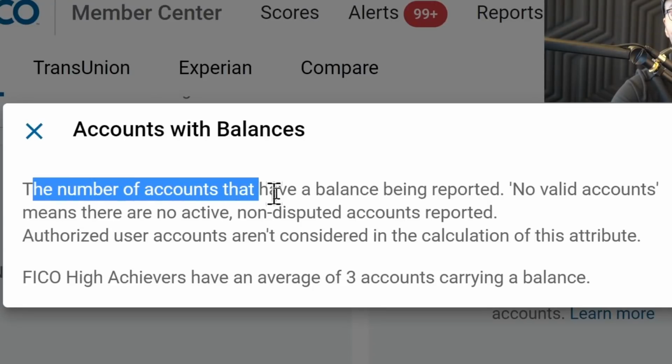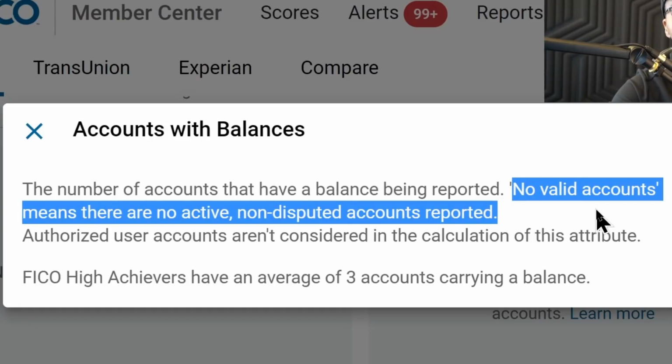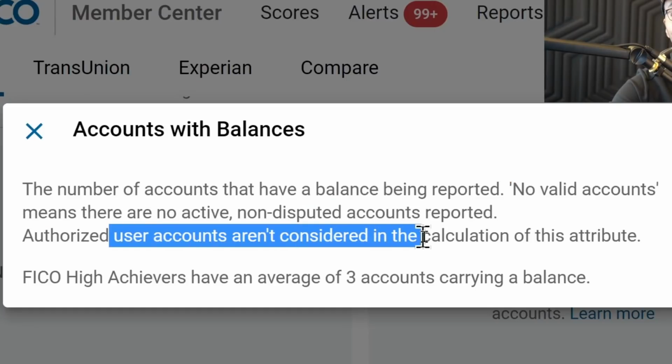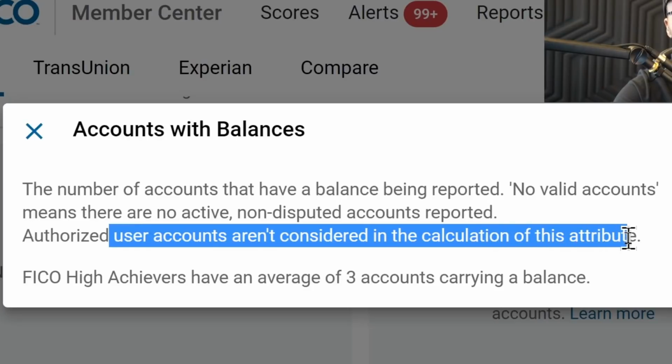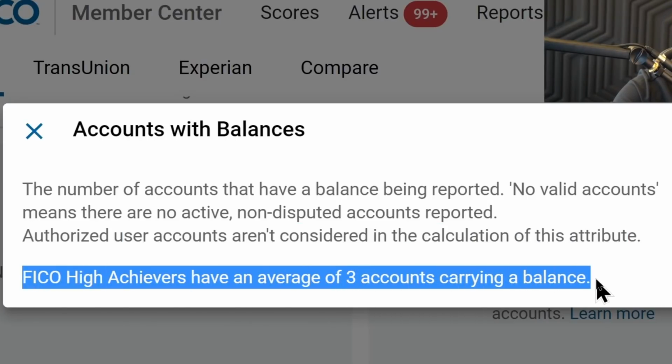So this is the number of accounts that have a balance being reported. No valid accounts means there are no active, non-disputed accounts reported. Authorized user accounts aren't considered in the calculation of this attribute. FICO high achievers have an average of 3 accounts carrying a balance.